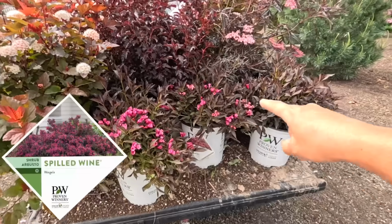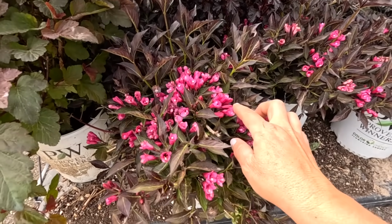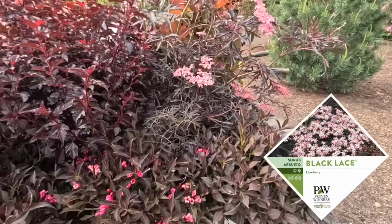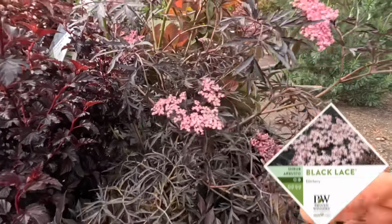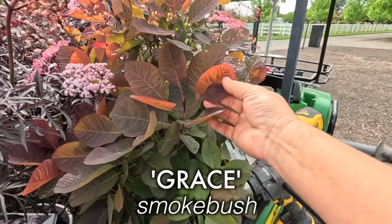We've got Spilled Wine weigelas, which are just now coming out of bloom. They're kind of a mid to late spring bloomer. We've got black lace elderberries. We've got two of those. And then we've got a smoke bush called Grace. Look at that, it's kind of iridescent.